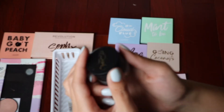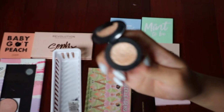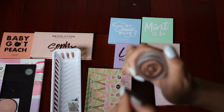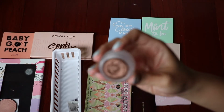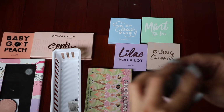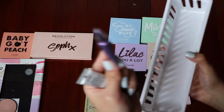Obviously, this is my Auric Glow Lust in the shade Defiance. Keeping because it is stunning, even though I haven't reached for it lately, and I feel like I should. Just look at how pretty that is. And Auric's packaging is just supreme. So, keeping, never getting rid of. These are just eyeshadow primers.